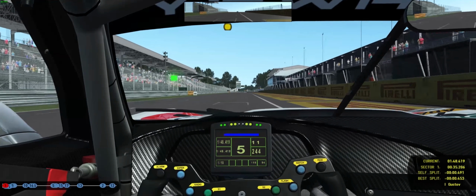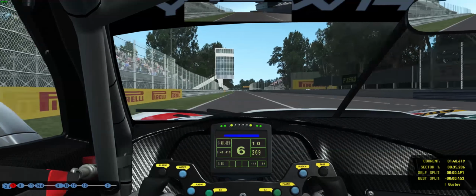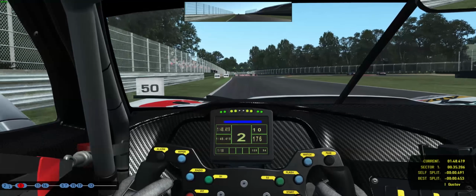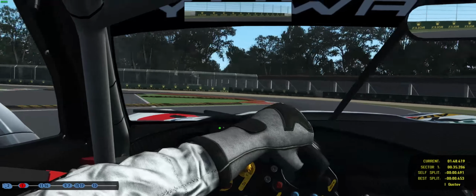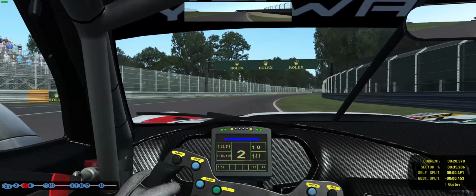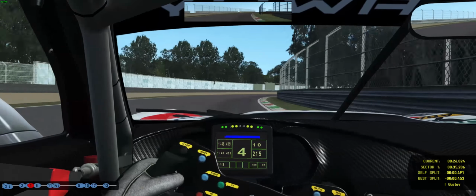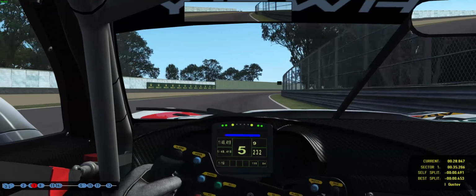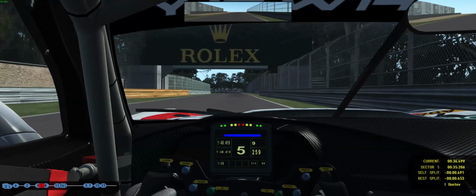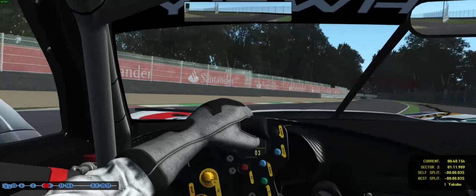5 minutes of fuel remaining. 5 minutes. You've just done a 48.4 V1. You need to find a 10th in sector 3. Sector 1 is quick.